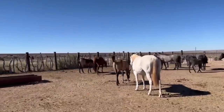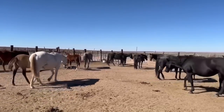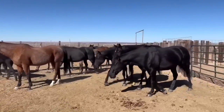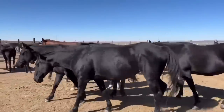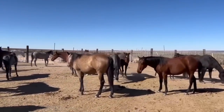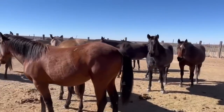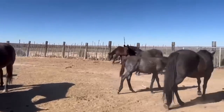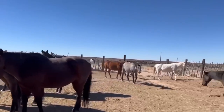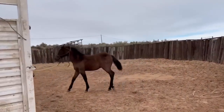Some of the mares. PMA. Some yearlings. Two-year-olds. Filly by Salty.